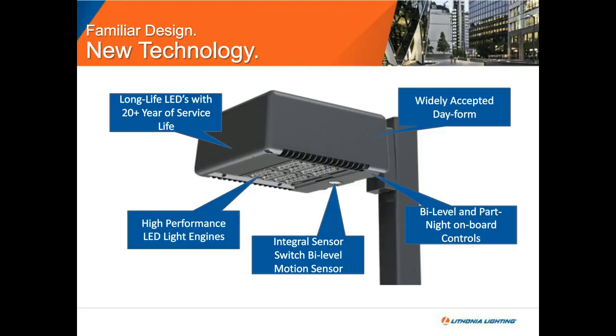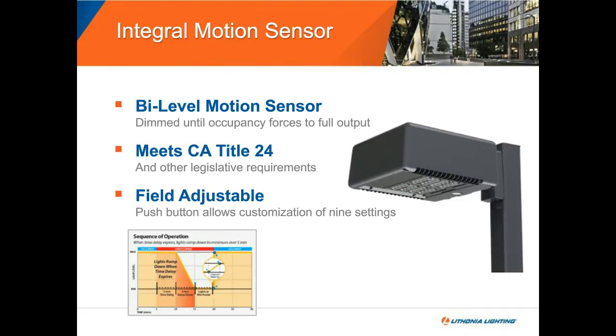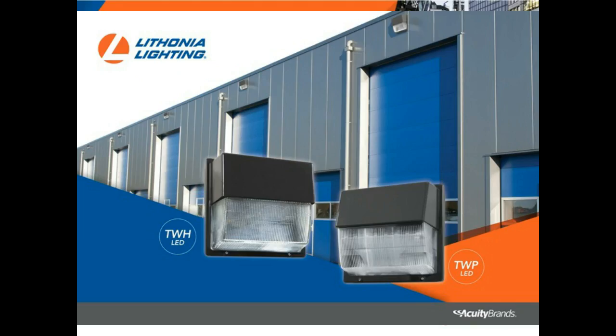You see the traditional widely accepted D-series form, 20-year service life, integrated sensors, all the good stuff that you're used to seeing here. Bi-level motion sensors and also some field adjustable sensor options there. It's available for some of your DLC retrofit categories if you're going into the retrofit door, so that's an option to consider as well. Wallpacks.